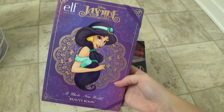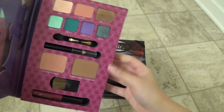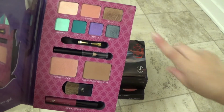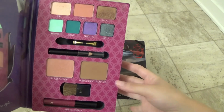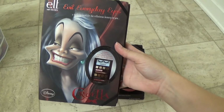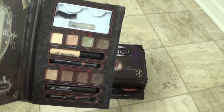Next is this Jasmine one, which is A Whole New World beauty book. So that's just what this one looks like right here. This is one of my favorites out of the Disney beauty books that I have. The eyeshadow colors are just beautiful and pigmented. Very nice. And I also really like the bronzer as well. Next is the Cruella one, which is the Evil Everyday Eyes beauty book. So that's what this one looks like right here.